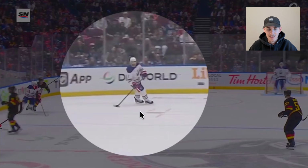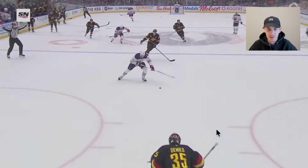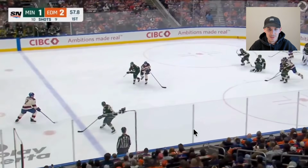Now, it's the layer of deception too. It's this nonchalant look. He doesn't look like he's going to pass in this moment, and that's what keeps Myers at bay. A little bit of sauce too on top of it, and that's the difference between getting this puck through. That's the difference between being an elite defender and just an average defender.